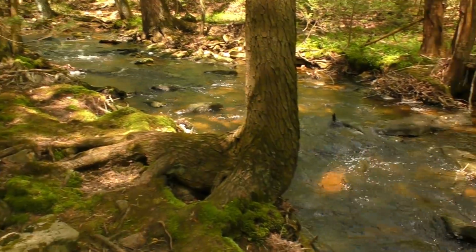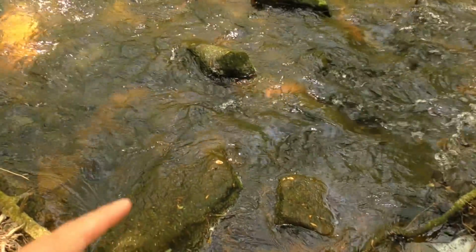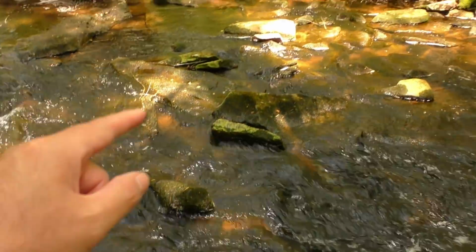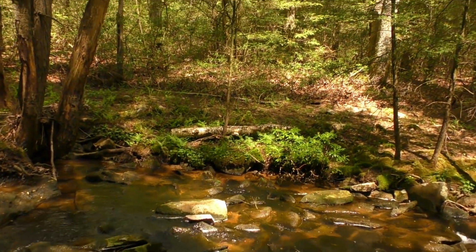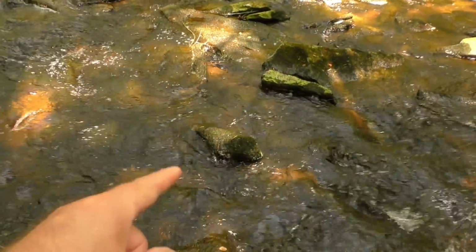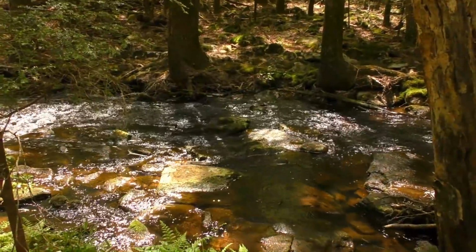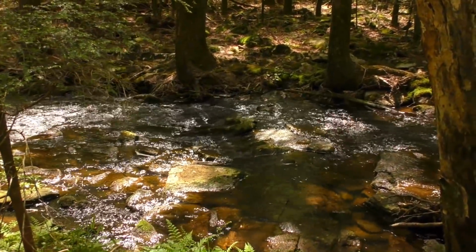I've just got to find a way across the stream first. This might do, you know, some rocks across. We'll see. As long as that rock isn't wobbly. Well, I made it across quite nicely.